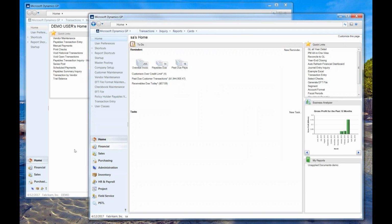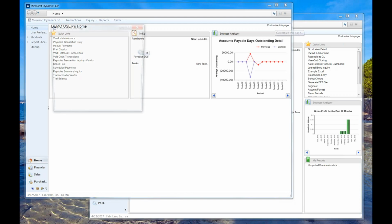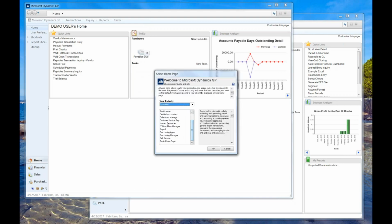Now, here's an example. I created this user called Demo, and this user is set up under the accounts payable role. Let me go ahead and show you an example of this. If I go to customize this page, I can change a user's role, and then of course it'll change the role for that user. You can see there's a number of different roles, customer service rep, and that's all it takes. When you select that, the home page is going to convert to what you want a customer service rep to see.